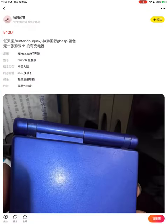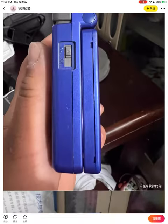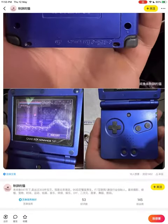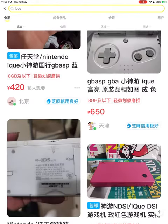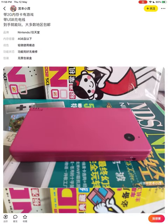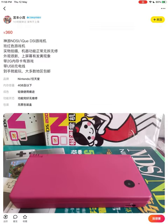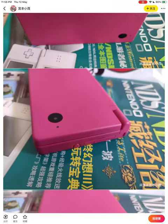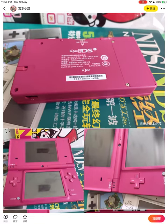Here we have iQue GBASP. It's a GBASP with the iQue branding. It did come in 001 and 101 variants. This is a 001, and they do come with their own, that River of Heaven picture caught my eye. I just want to know what that is. It's just in the background. I think it's a funny guidebook, but, yep, that's just a DSi.